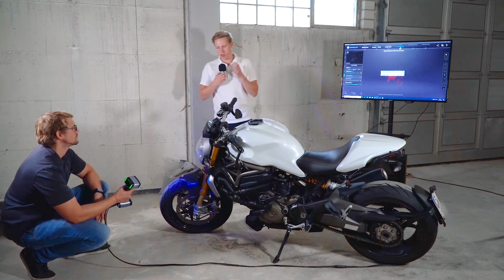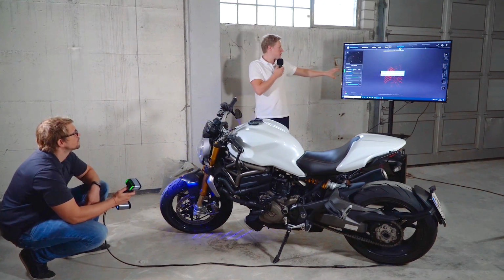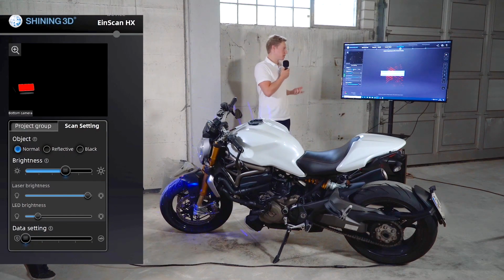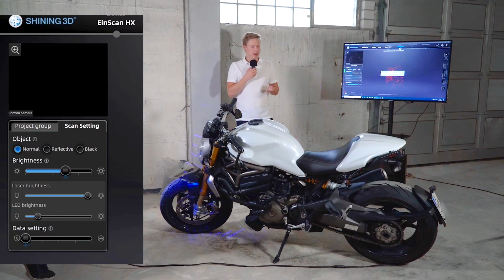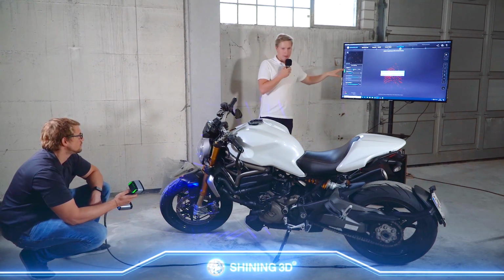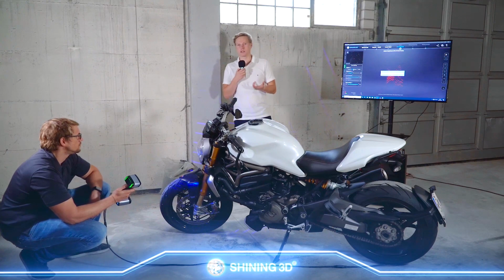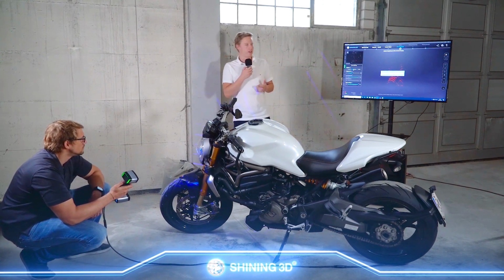Let's look deeper into the laser scan mode. We have the option to choose what kind of object we have. That means a normal object, like white color or a metal stainless steel part. We have the reflective mode if we have really reflective parts, chrome parts, and we have a special mode for black. If we choose between those modes, the brightness of the LED and the brightness of the laser will be adjusted automatically. For sure, we can still adjust it a little bit ourselves if necessary.